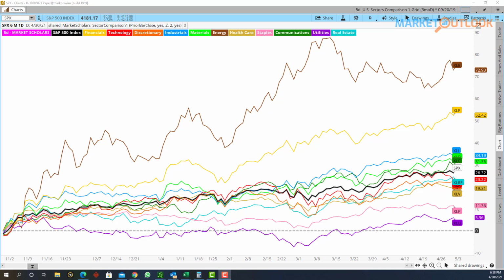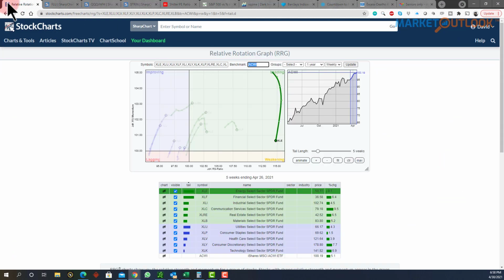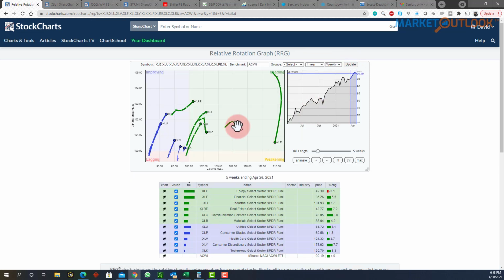You can kind of see this rotation chart I've shared with you before. If I update this, you can see the energy and financials still very strong relative strengths on a long-term basis, but losing momentum, but not below 100. Utilities, staples, XLRE gaining momentum, but not above with positive relative strength yet necessarily. So it's a process of rotation that we're still kind of working our way through.